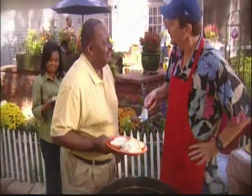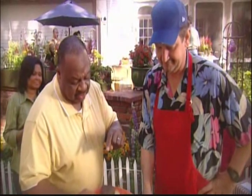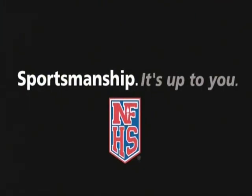Hey, great party. Oh, thanks. Here you go. One hamburger, medium well. This is well done. No. That's medium well. What? Are you calling me a liar? This thing is practically burnt. That's it. You're not going to come to my house and tell me how to cook a hamburger. You wouldn't do it there. You gotta be crazy. So, don't do it here. Sportsmanship. It's up to you.